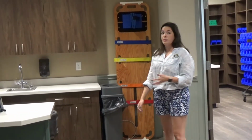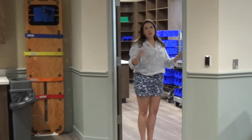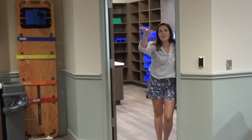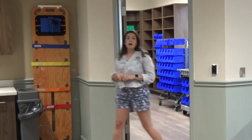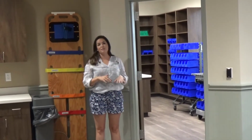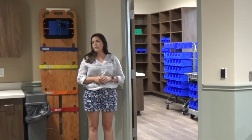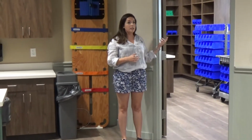One of our favorite pieces of this building is this room right here. It's not small, but you'll see when you come in, so everyone can cycle through here, but this is our med room. When you go in, you'll be able to see there are hundreds of cabinets in there, and that's specifically because a lot of our campers have so many different medications. So when they come to camp, they really need a place to store all of those medications. Feel free to walk through.